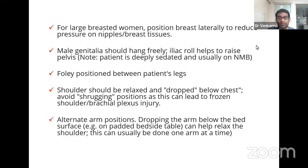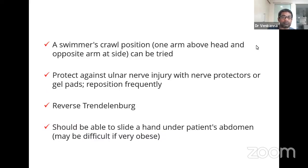Shoulders should be relaxed and broad below the chest. Avoid a shrugging position as this can lead to frozen shoulder or brachial plexus injury. Alternate arm position: dropping the arm below the bed surface can help relax the shoulder. This can usually be done one arm at a time. Or a similar broad position, one arm above the head and the opposite arm outside, can be tried. Protect against ulnar nerve injury with nerve protectors or gel pads.